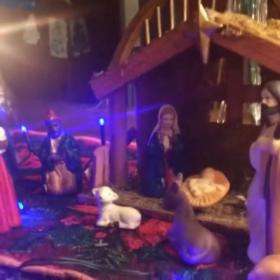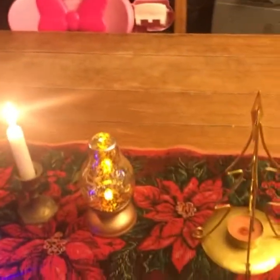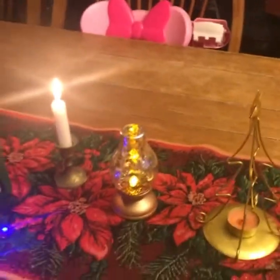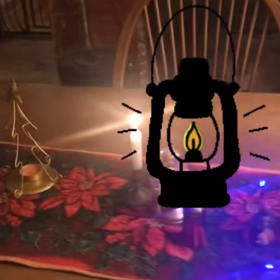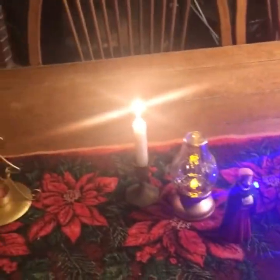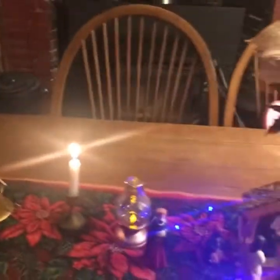Here, honey. So this is my little nativity scene that I love, and my flowers, and I found these little lanterns that I loved. I thought they were so cute, and they look really old-fashioned. I found those at Ocean State Job Lot, which I was really excited about because I think they're super cute. So yeah, that's our little centerpiece.